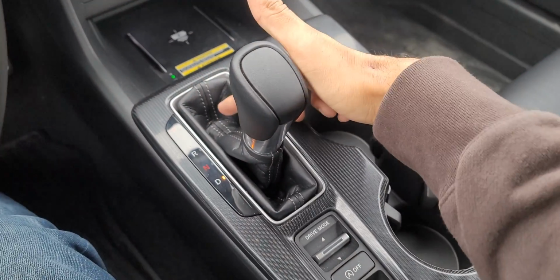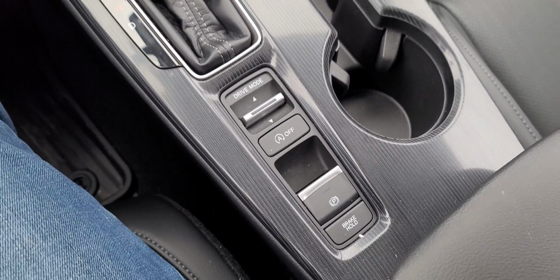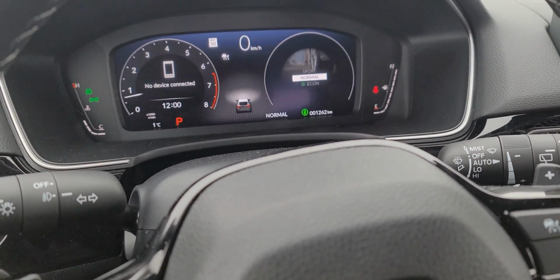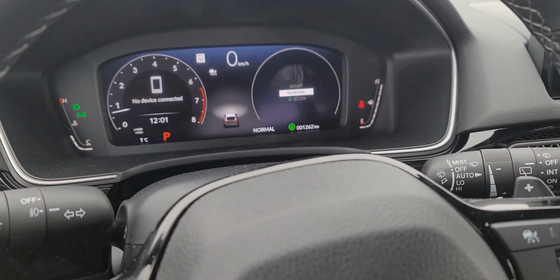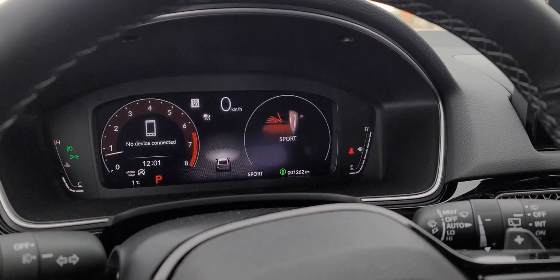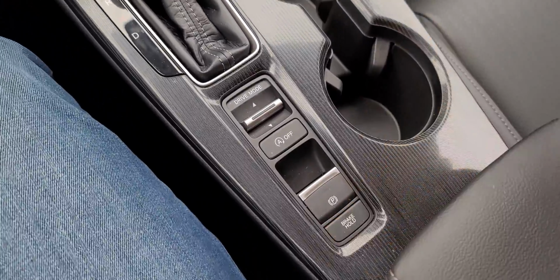Your shifter, you have leather stitching right here, and it feels really good in the hand as well. Your drive mode selector, so with this you can push it forward and it'll show you them changing over here. So econ, normal, or you can be in sport mode, and gives you a nice little red inlay of the tach and speedometer as well. So that looks really cool. Let's just leave it here for now. Your electronic parking brake and brake hold button as well.